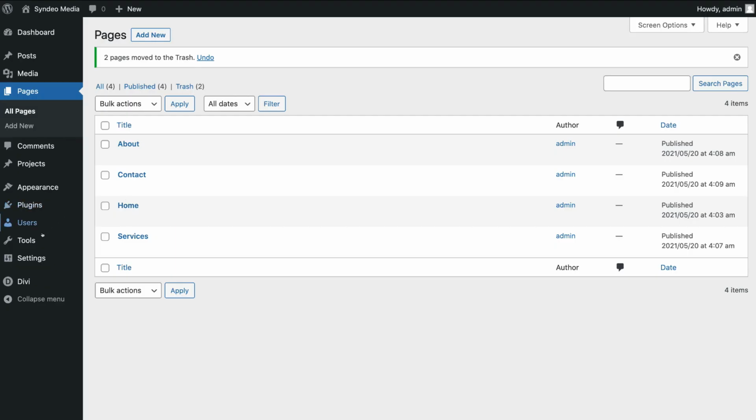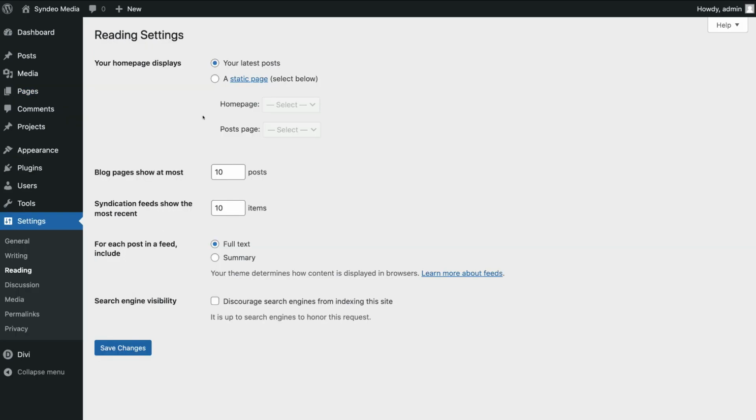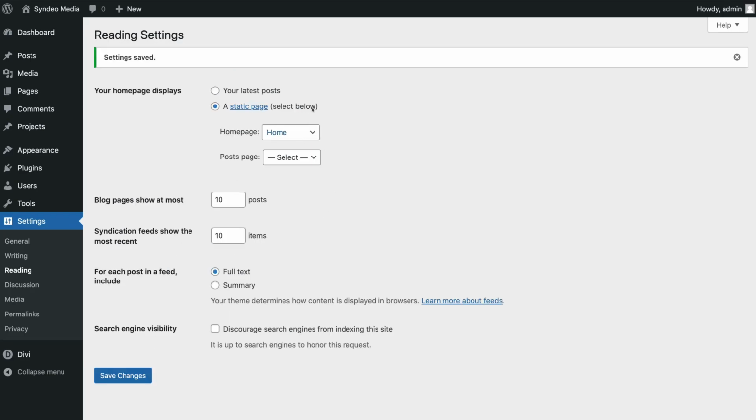To do that, navigate over to Settings and come down to Reading. Then simply click a static page and come down to Home Page and click Select and then Home. And come down and click Save Changes. And now the home page that we created is our home page.